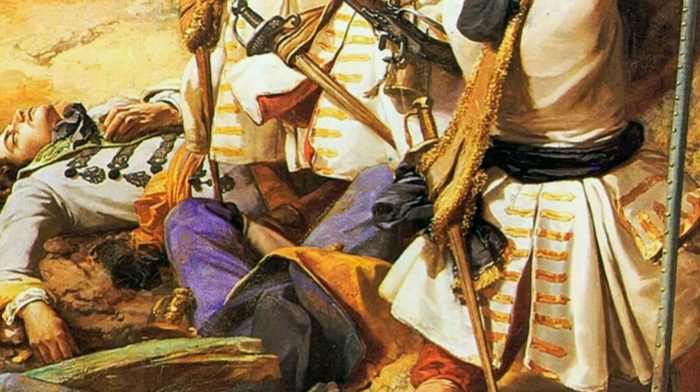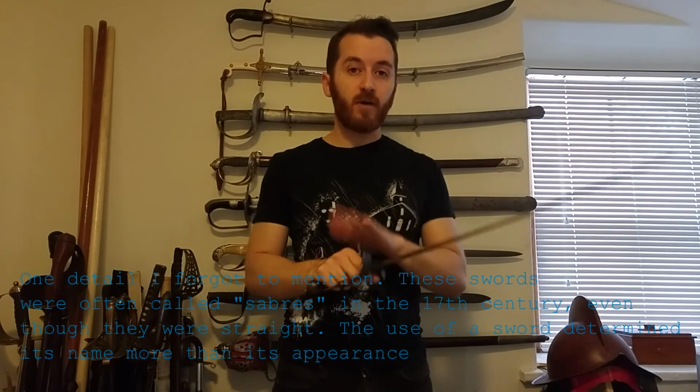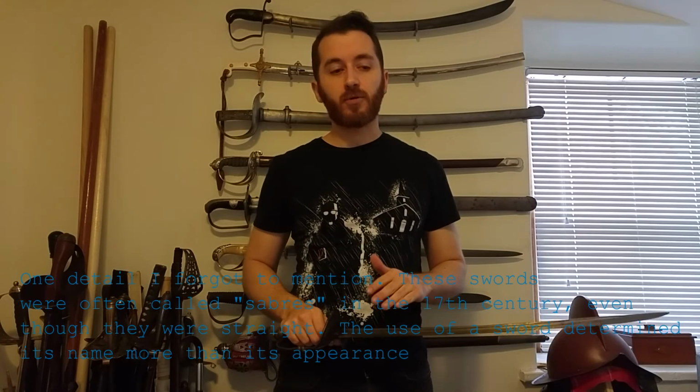We've established what it looks like from examples that remain today that we think are probably the 1679 pattern, and also from paintings. You can see here a painting from the Battle of Denain, which took place in 1712, and on the back of these soldiers you can see the 1679 pattern, really exactly as the one I showed before. So this pattern was very popular in the French army with soldiers.